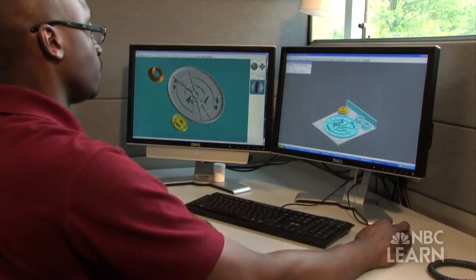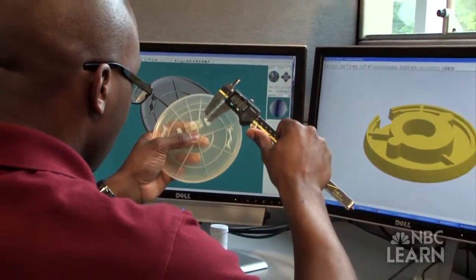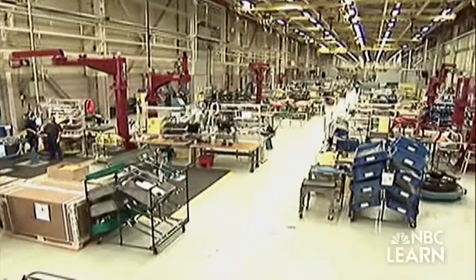One of the slow steps was the time it took between a design on a computer to actually getting something that you could test, that you could prototype, put in the hands of a customer, for example, for them to try before you went and manufactured them.